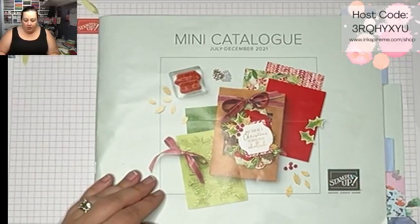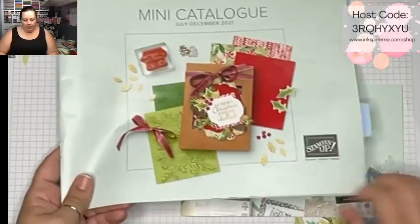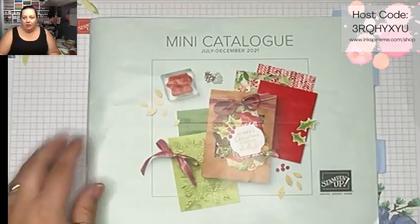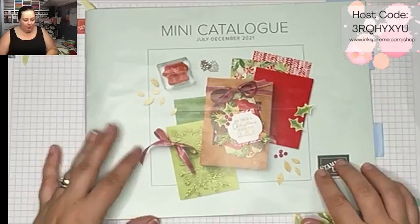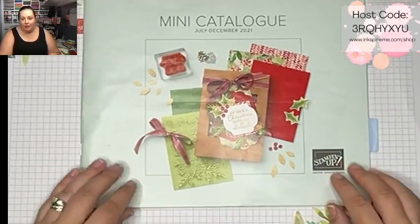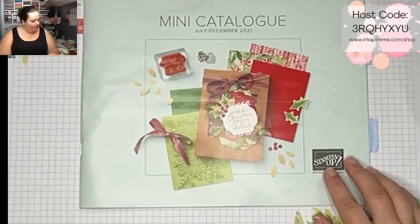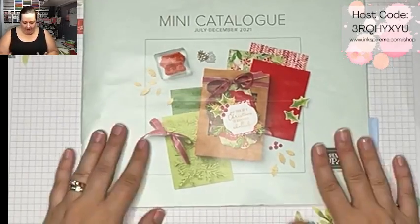Okay, so the mini catalog, like I mentioned, is mostly holiday themed. It is my favorite catalog of the year, and I know I say that a lot, but this truly is my favorite. If you know me, you know that I love all things Christmas. And so this book is especially special to my heart. Like I love it.